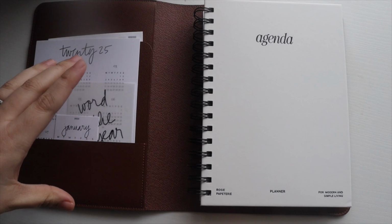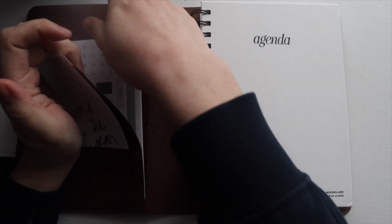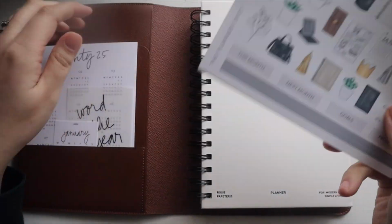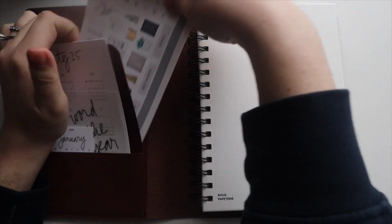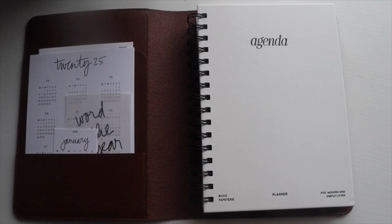I have some planner cards that came in my planner spot order, and then I have my subscription kit from the planner spot, which we'll be using in this video. So I like having this in here so I can store all the accessories that I need in here, as well as any stickers, so I can quickly come in here and do that.